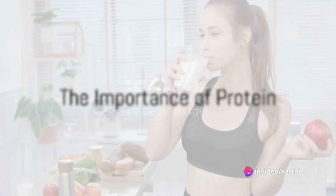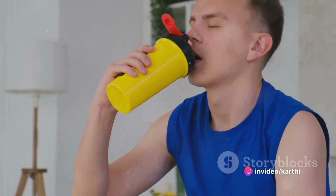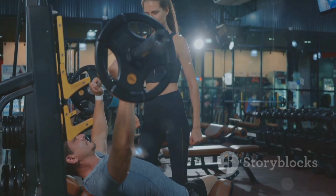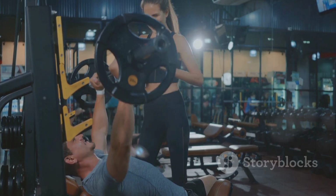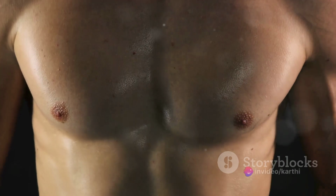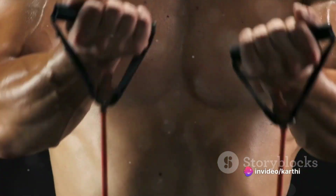First up, we have the essential building block of muscles, protein. This powerhouse nutrient plays a pivotal role in muscle building and recovery. When you're hitting the gym or the pavement hard, your muscles endure a lot of stress. Protein steps in to repair those damaged muscle fibers, helping them grow back even stronger.